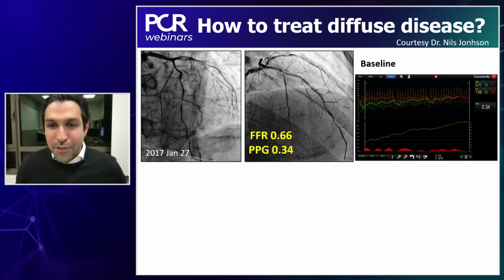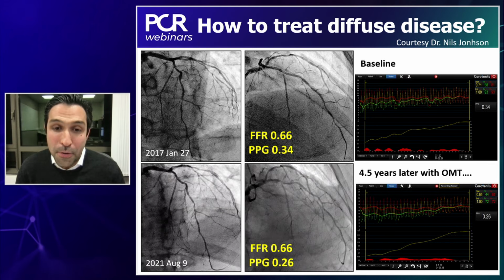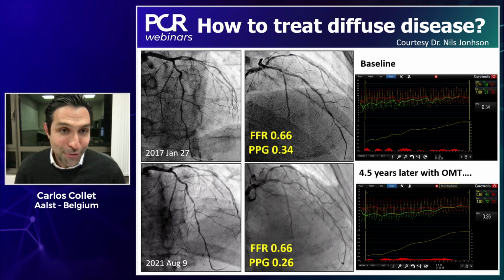Okay. Let me tell you what Niels did, Bernard, because it's extremely interesting. Can I have my slides back, please? So this is, again, 2017, and he had the opportunity to have the patient back in the cath lab this year, in August. And these are the images. So I was actually impressed by how stable coronary artery disease is, at least in this particular case.